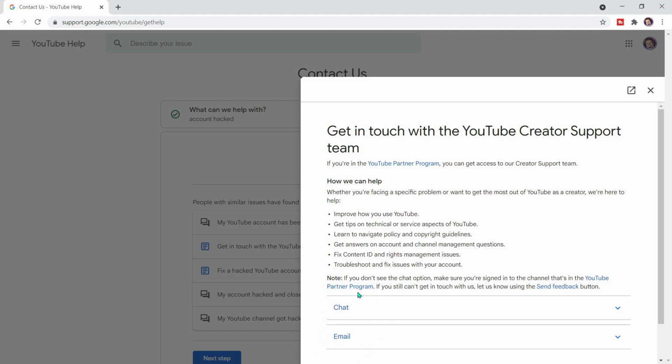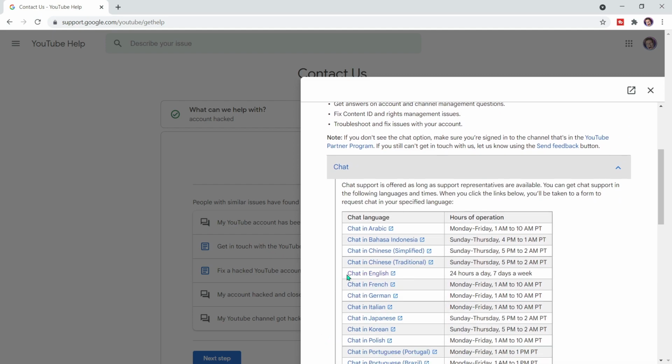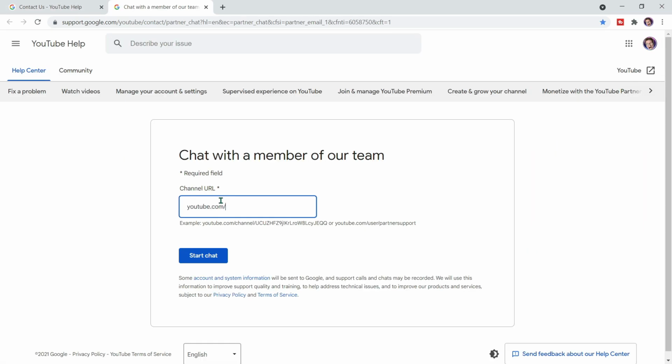Chat is faster in my opinion. Then choose your chat language. Once you choose your chat's language, you'll need to provide your channel's URL that was compromised and start chat. Be prepared for about a 30-minute conversation of answering personal questions about your account or channel that no one else should know but you.